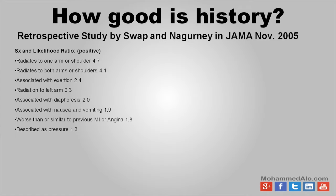It was retrospective. Basically, they looked at all patients that came in that really had acute coronary syndrome or coronary artery disease, and then what kind of words did they say, and how likely are those words to predict whether or not they really have a heart condition? So at the top of the list was radiates to one arm or shoulder. If they come in saying they have chest pain and it radiates to an arm or a shoulder, or to both arms or shoulders, 4.1 and 4.7 times more likely to be cardiac than not. If it's associated with exertion, huge, almost 2.5 times.